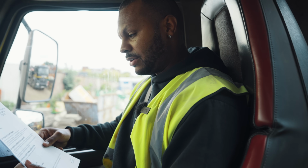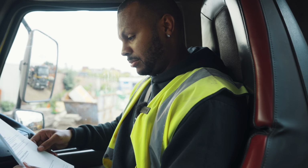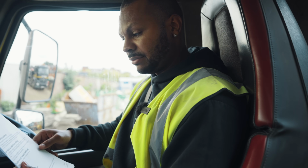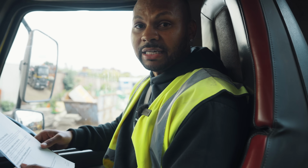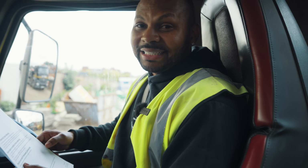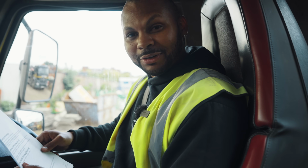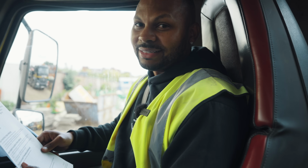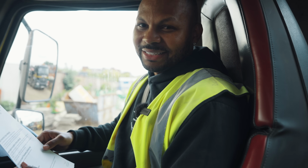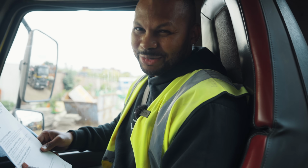1 hour later. I'm back at the yard now, and unfortunately the test has failed. Needs a couple of lights fixing, nothing major. I know you've been busy, Dale, but you're gonna have to fix this one, my brother. And I could jump out this truck now and go back to my regular daytime job, which is filming and editing videos for you guys on YouTube. So Chris, don't ask me again to drive trucks, or else we're gonna have some real problems.